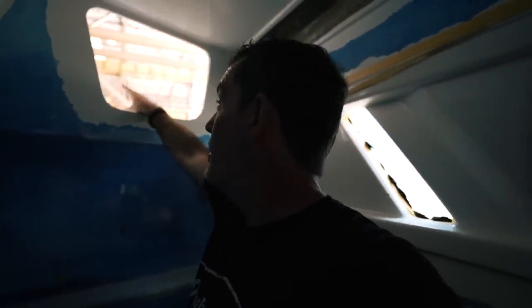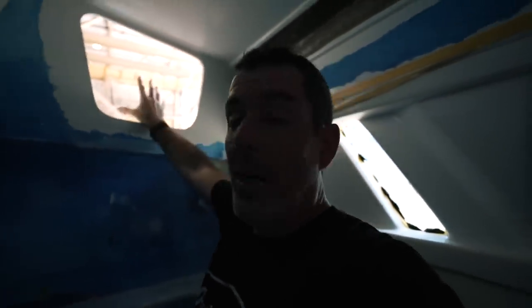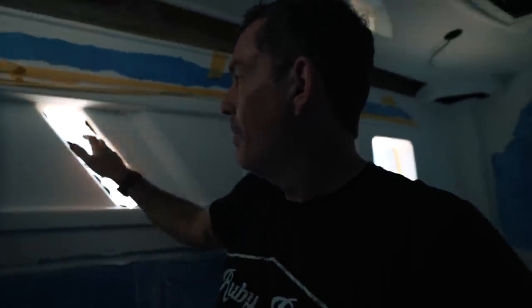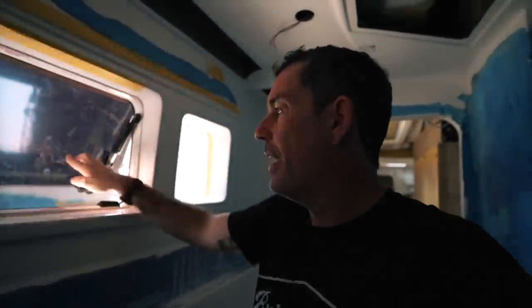This still has to be bonded in, but this aft facing window will have its glass, and there's a small hatch in it. So port light there. The Seawind signature slanty windows there, opening hatch there. So again, lots of light, lots of ventilation, window bonded in there.